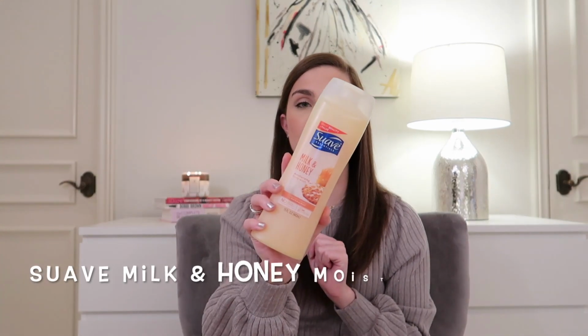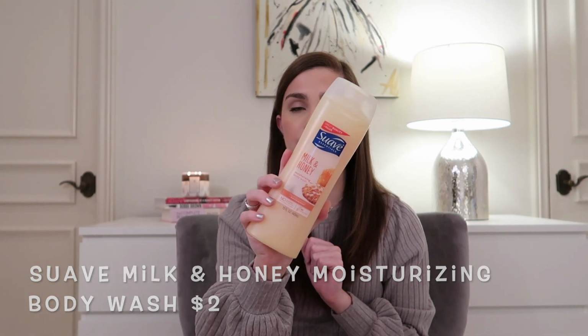If you're someone whose skin does not have a lot of problems, I know this sounds weird, but if you're someone who, when you're looking for a body wash, is looking for something that's just going to get the job done, get your skin clean, and you're not really looking for something that's going to target a specific problem your skin may have, this is something I've really been enjoying. It's kind of a weird favorite, but this is the Suave Milk and Honey Moisturizing Body Wash. Here's what it looks like.